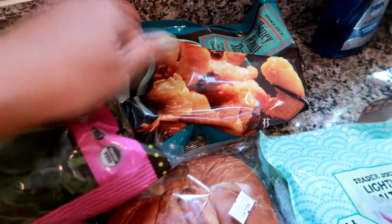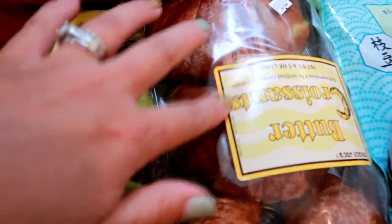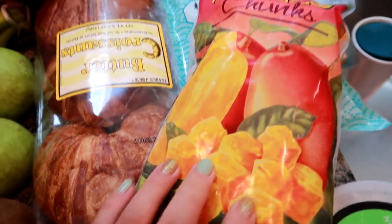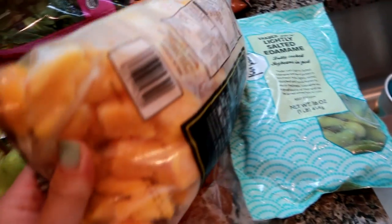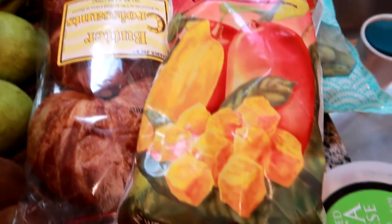I got a honey walnut shrimp to restock my freezer because I used one last week. I got some croissants for either sandwiches or breakfast sandwiches. A big bag of frozen mango chunks. I'm actually going to try seeing how these are not only in smoothies but just to snack on as well.